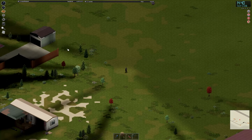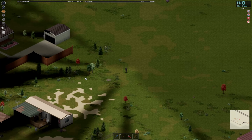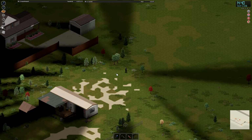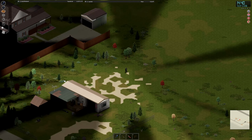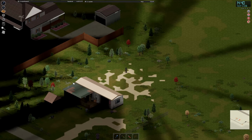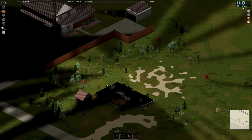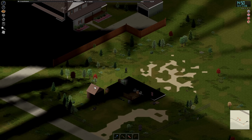Made it to the meth lab house already. Oh, we're going to have to cut right through the festival. It's all right. We'll see how it goes. There's just nobody here. We killed them all. There's nobody. All right. We're going to have to probably start sprinting again.